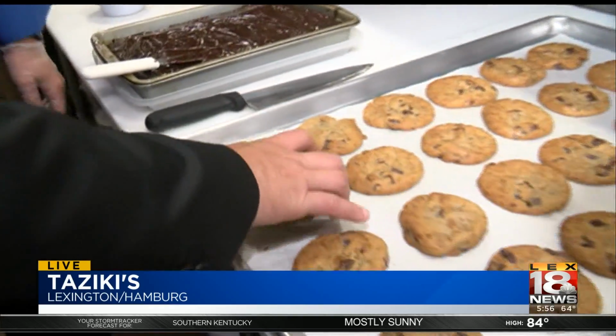So these are ready to be sampled? Those are ready to be sampled. Go ahead and grab one and take a bite. Tell us when you guys are open while I eat this. We opened on July 25th here in Hamburg. We've had a great response. No, what I mean is, what time do you open today? Oh, gotcha. Well, we open at 11 o'clock every single day, and we close at 9 every single day. So at 11 o'clock, we'll have these cookies ready to go for the guests.